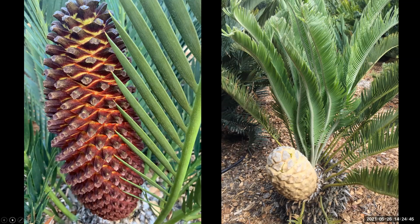For the longest time, since they're gymnosperms, people thought cycads were wind pollinated, but they actually have really complex pollination biology. It involves insects that live most of the time in the male cone and then are flushed out by the cone heating up and volatilizing chemicals, and they flee to the female cone, hopefully pollinating it, and then are flushed out of there as well, back to the male cone.